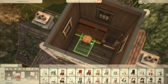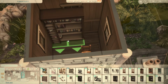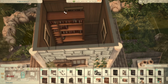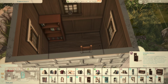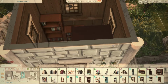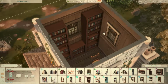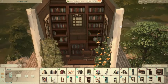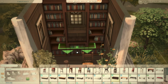But I made this tower a study room with different bookcases. I used the ones from the Book Nook kit. I was trying to play around and see. I was like, I don't really want to block the window, so I'm gonna use these ones. I really like it. I also ended up using an ottoman and raising it up to make it seem like your Sims could read in that little nook area.